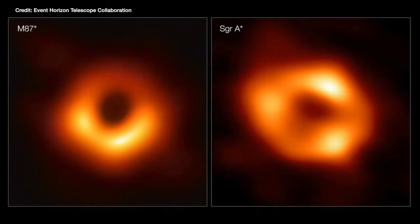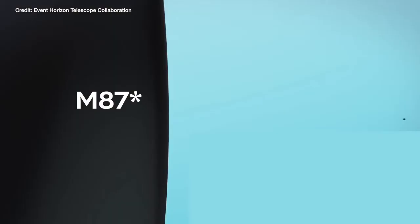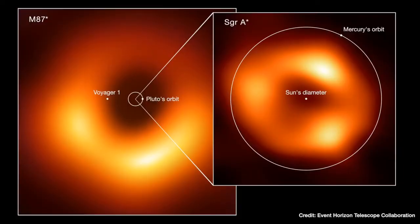So when we compare these two images side by side, we have to remember that in reality, Sagittarius A star is way, way smaller than M87 star. And while the whole solar system can fit inside the black hole shadow of M87 star, not even the orbit of Mercury fits inside the black hole shadow of Sagittarius A star. And yet the two images look remarkably similar.